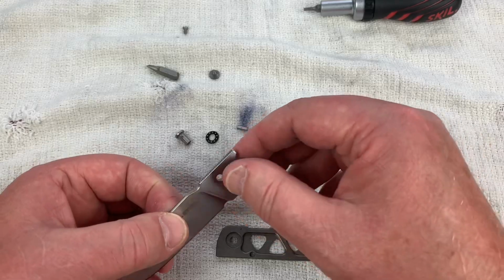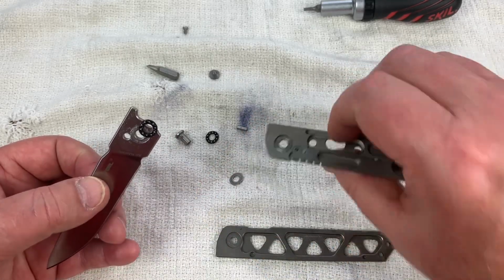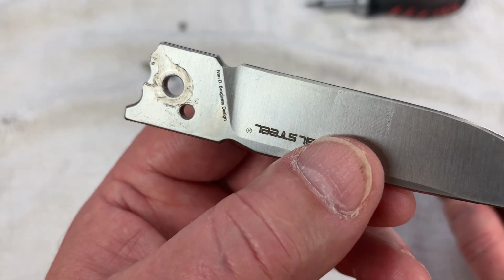And on here, there's your steel washer. You got another one over here, and your bearing ring, and then your blade, which is pretty lubed up.